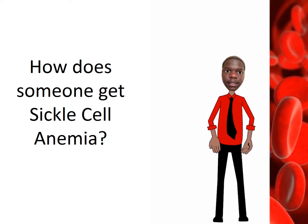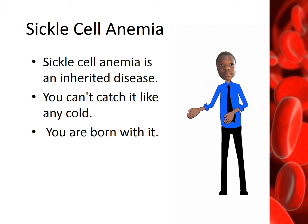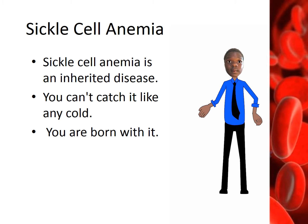Charlton, how does someone get sickle cell anemia? Well, Isaac, because sickle cell anemia is an inherited disease, you can't catch it like any cold. You are born with it.